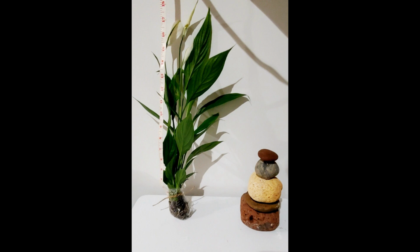8. Low allergenicity. For individuals with allergies or sensitivities to pollen, the peace lily is an excellent choice. Unlike some flowering plants that release significant amounts of pollen into the air, peace lilies have minimal pollen production. This makes them a suitable option for those looking to enjoy the beauty of indoor flowers without the risk of exacerbating allergy symptoms.